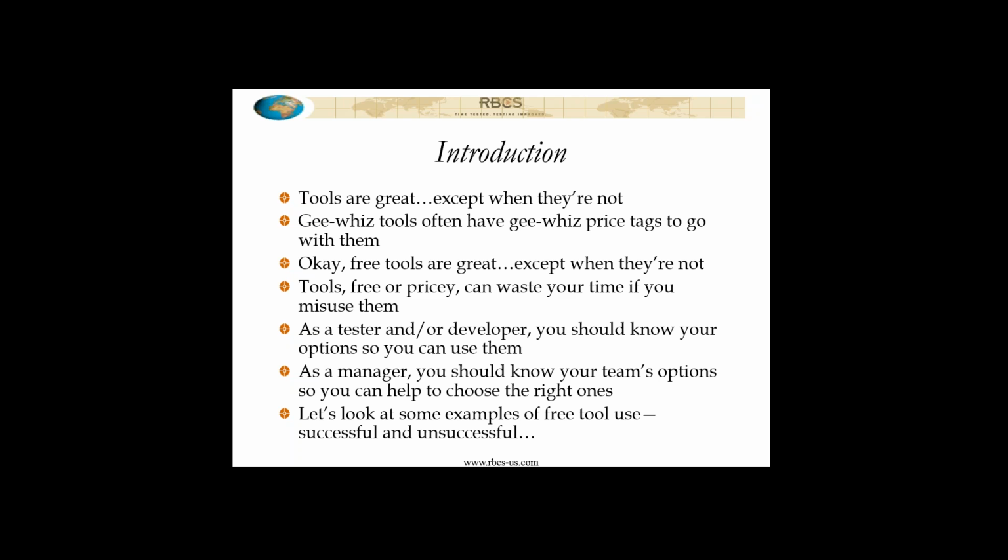Now, I did a presentation last week on how to determine your requirements and select a tool based on your requirements. So it's important that you not skip that step. Even if you're talking about using a free tool, you still need to make sure that you understand what specifically you're trying to do with it. Otherwise, you could inadvertently end up metaphorically driving screws with a hammer.